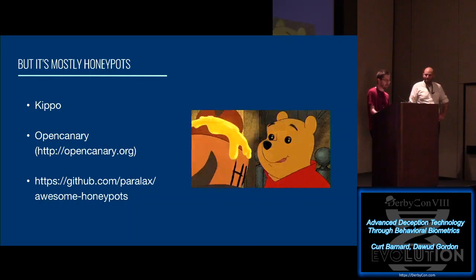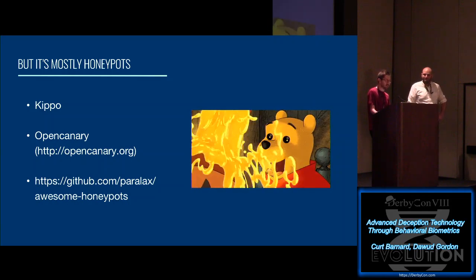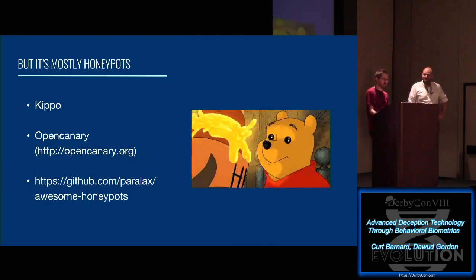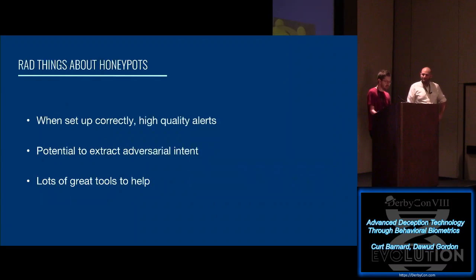Honeypots became popular a decade or two ago, and nobody knew what to do with the data or how to use it in a meaningful way. Then they fell out of fashion, and now the H word is kind of a dirty word, but suddenly it's not again for seemingly no reason. But there's some cool things about honeypots. When they are set up correctly and well, you can get really high quality alerts. And OpenCanary makes it really easy to seed Canary credentials and Canary accounts in places. So I definitely recommend checking out OpenCanary.